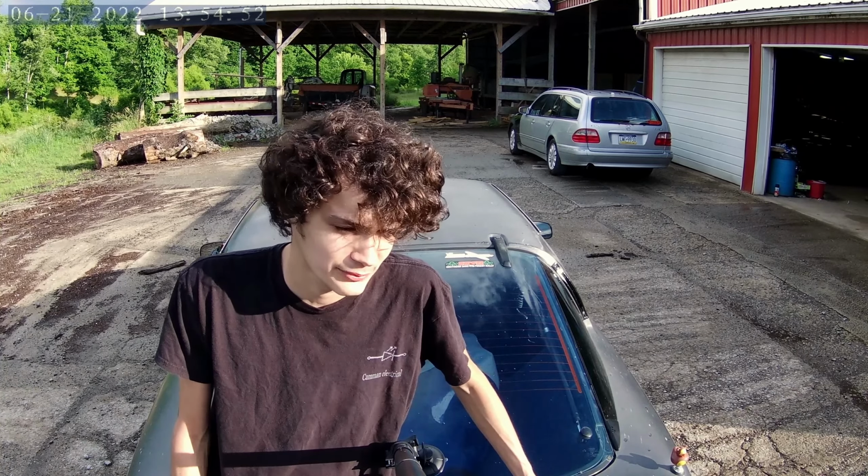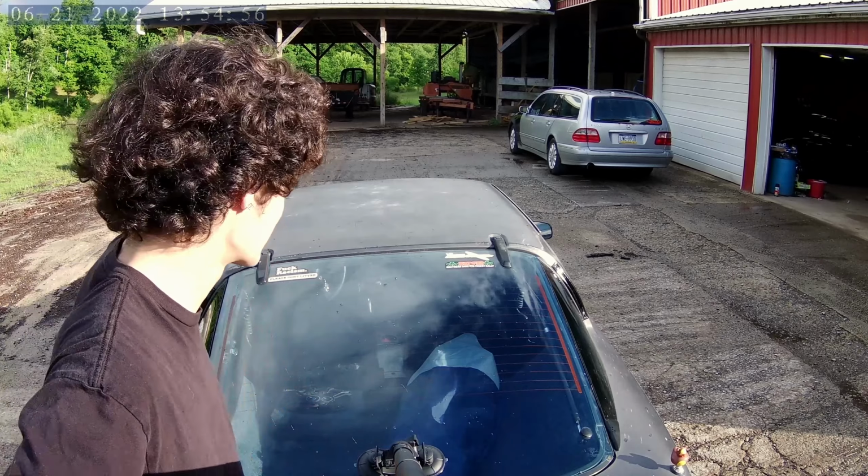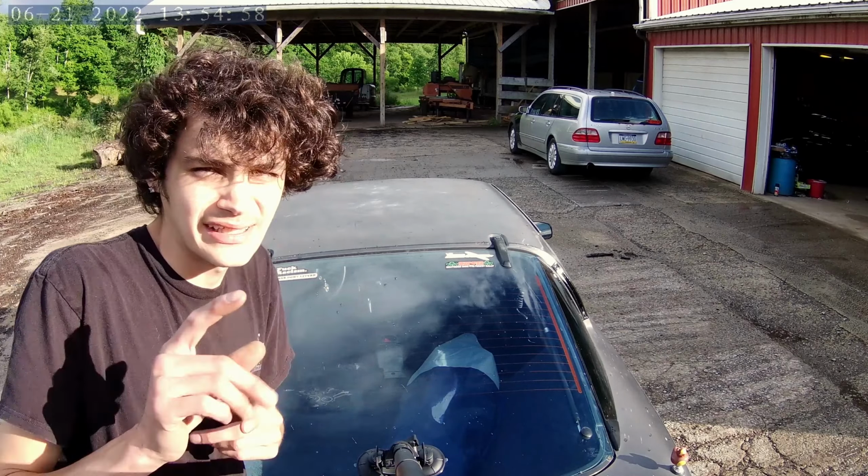did pretty well. Carbureted 12A still in there. Do have fuel injection. Stick around if you want to see that get mounted up. But overall, good run. Get some spicy stuff for next time.